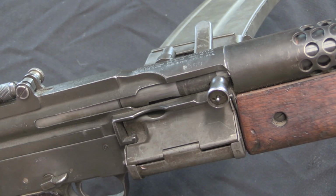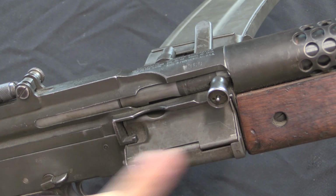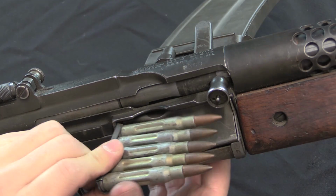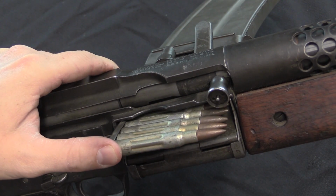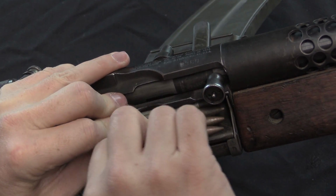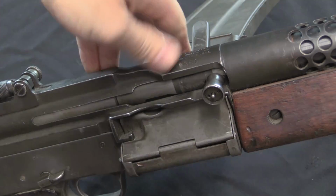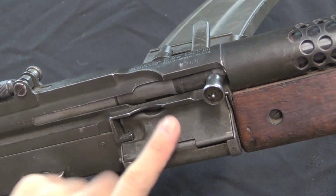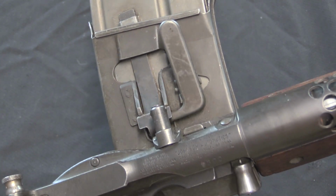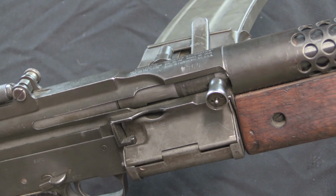Now we have a cool feature here for loading, and that is this. This is very similar to what you have in a Johnson semi-auto rifle, and we have a stripper clip guide built in there. So I can take a standard Springfield stripper clip, stuff it in the side here, and this is a stiff standard clip. There we go. And when I pop the last round in, it spits the clip out for me, closes the loading gate, and I now have 5 rounds on tap, ready to go. So I can do that even if I have a loaded magazine in the gun, which is kind of cool.